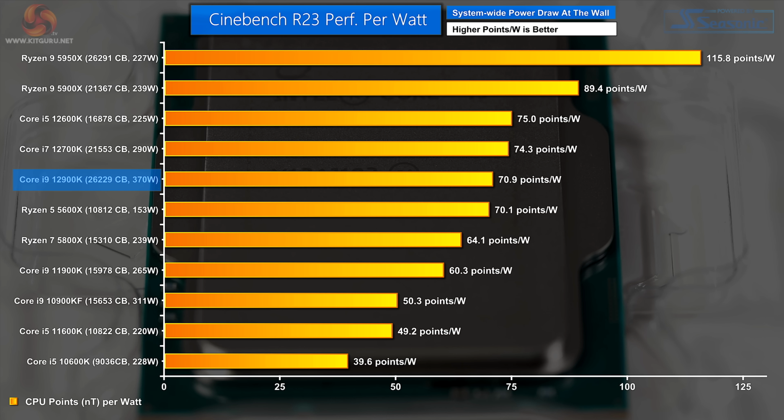Similarly, Cinebench R23, how many points do you get per watt of power? This is system power rather than CPU power. Those big beefy AMD processors, they're at the top of the charts. They deliver loads of performance, they're very efficient. Then we have Core i5, then Core i7, and then Core i9.